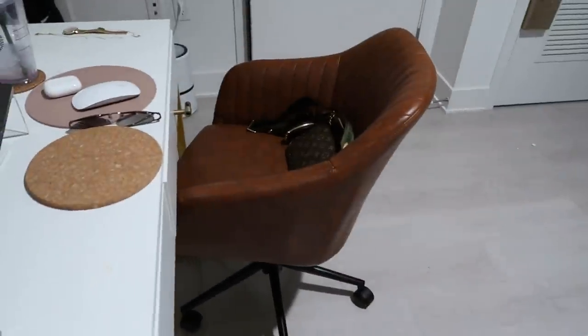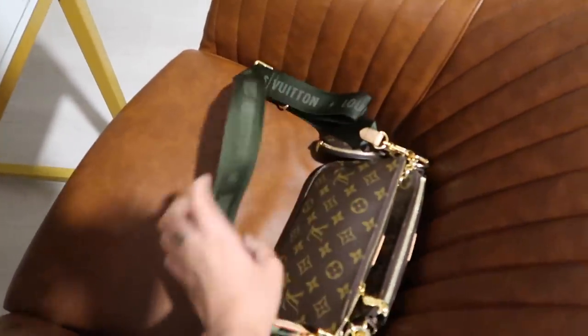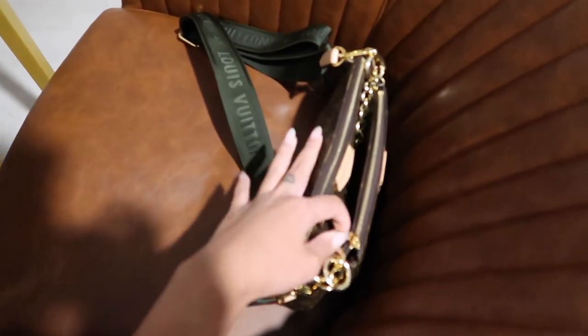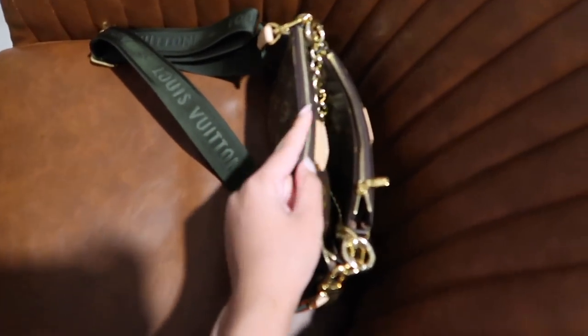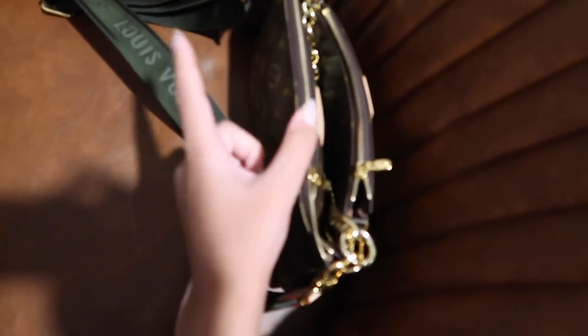And yeah, I'm still gonna be wearing my multipochette just because I figured out a way, like all the things that I need are finally in here, so it's perfect and I'm not struggling with anything. But I'm gonna take out the receipts right now and then file them and then just head to bed.